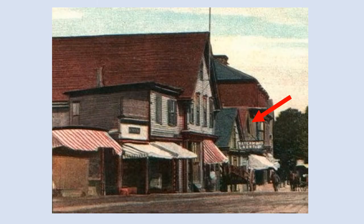The arrow points to the building where Robert L. McPherson first started doing business as an undertaker. It stood between the Waterman's Laundry building and Corson's Market. This building would be demolished and replaced by the Sentinel building in 1911.